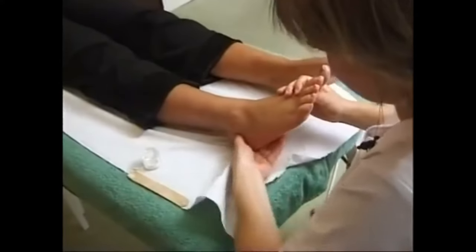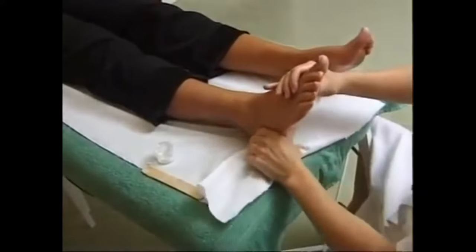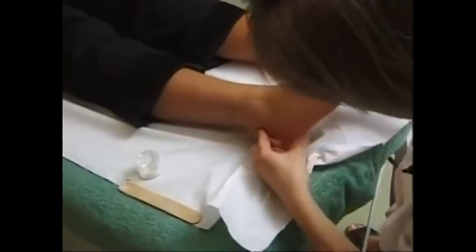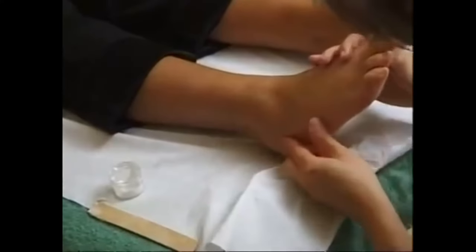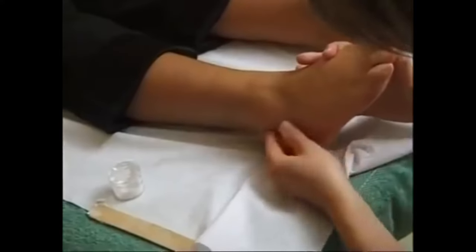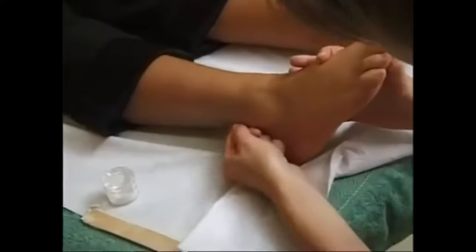And up the length of the nerve down the leg. Might use my finger for that part. That is really painful. Tender, yeah. Okay. Well, I'll be sensitive to that then. I'll just sweep it several times to get the pain out.